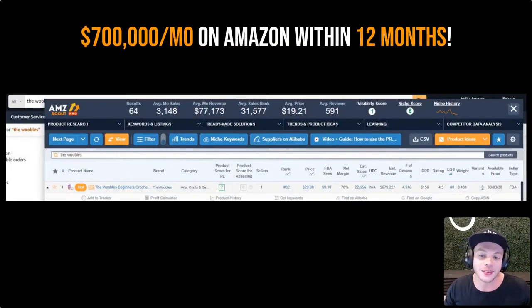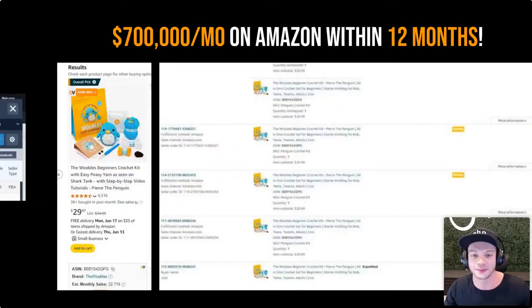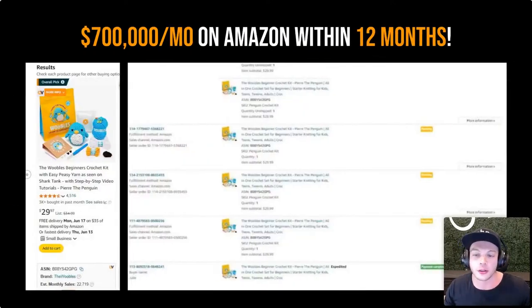And then here is AMZScout. So with AMZScout, you can see how much they're making per month, right? And you can see their estimated monthly revenue right here is $679,000 a month, which is completely insane on crochet kits. Here's their back end. When we're managing their account, I just took a screenshot of their back end. And here's the price that they're selling a crochet kit for: $29.97, 3,000 sold in the past month.